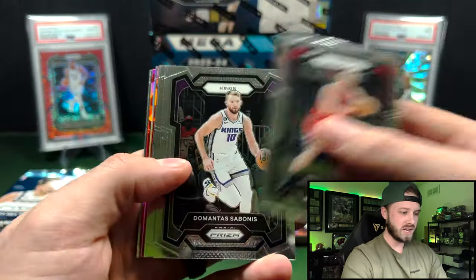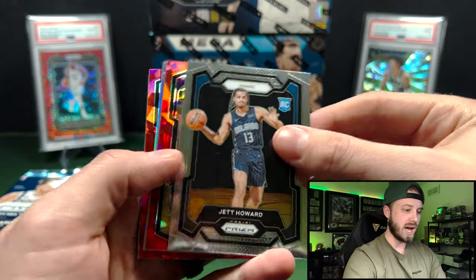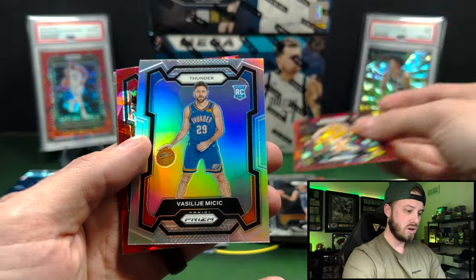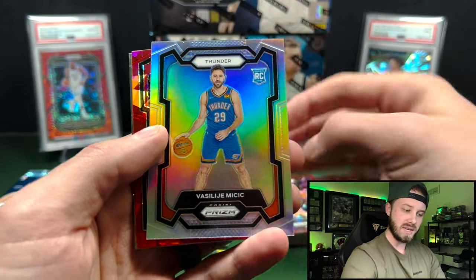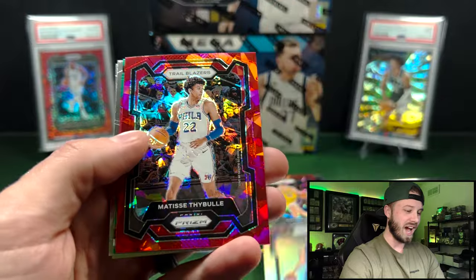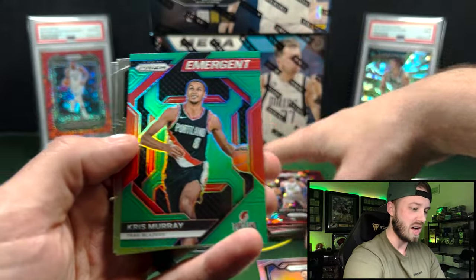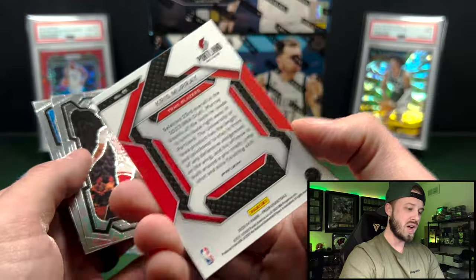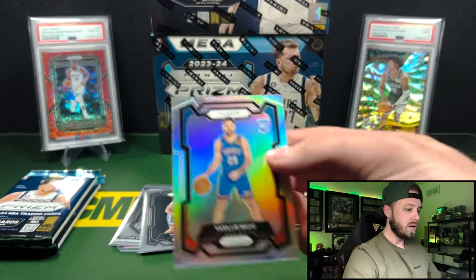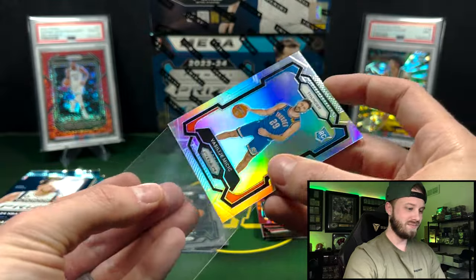Okay. Got a silver in here now. Maxwell Lewis on the rookie. We got a Jett Howard on the rookie. Austin Reaves, Thunder. It's going to be Mişić on the silver. Forgive me, I know my basketball knowledge is not as good as everyone else's. We got a Chris Murray there on the green Emergent. Those are non-numbered. And Kelly Oubre there. But you know what? It is a true rookie silver. We will take it.